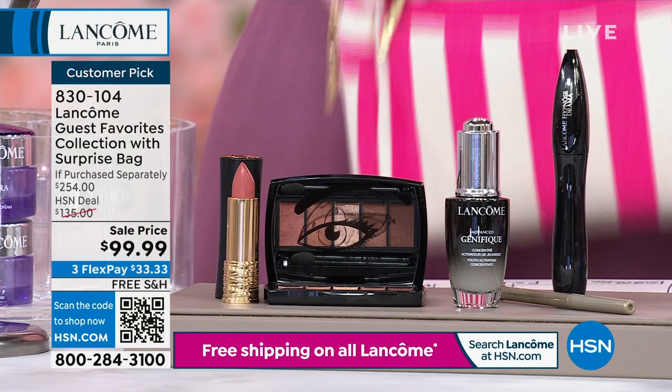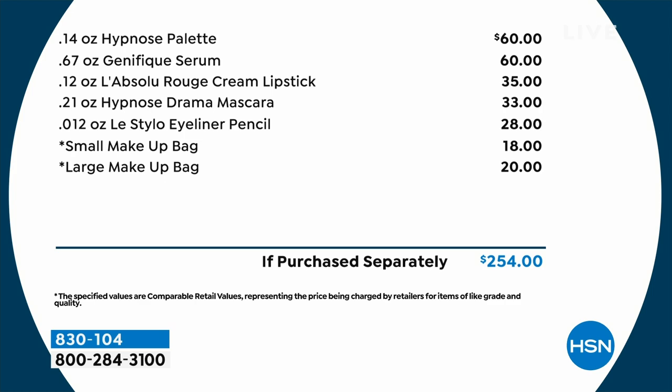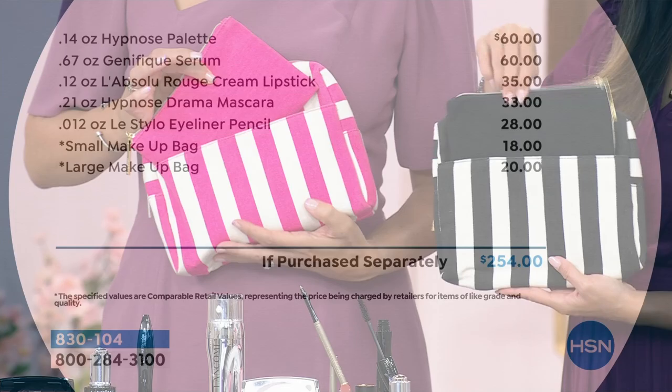Plus, let's not forget, you get the cute bag. Now, you don't get a choice, I'm sorry to tell you. Robert and I, we had our favorites. We couldn't decide. I fell in love with the fuchsia bag, and Robert was all about the black bag. It'll be a surprise, and we always joke.